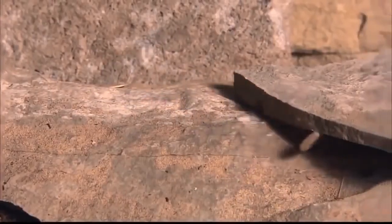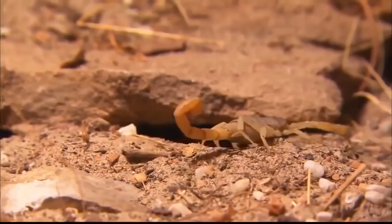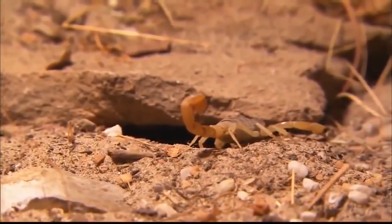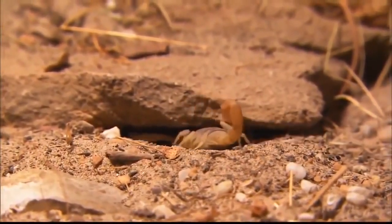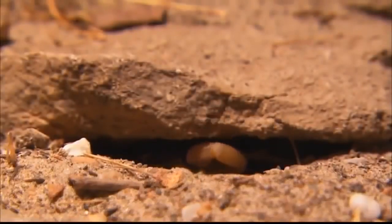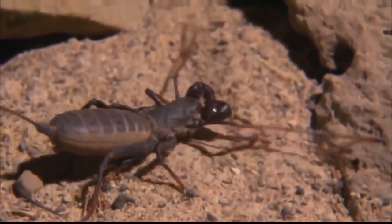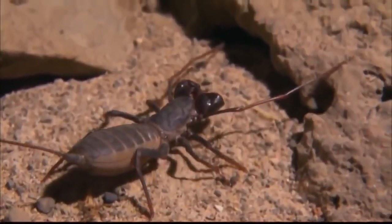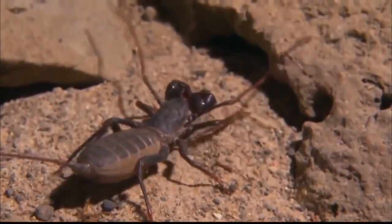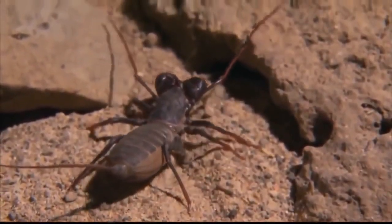A burrow is a refuge from the relentless heat of the desert sun. Life a few inches below the ground is a little cooler and a little more humid. On the hottest of days, it can be the only means of staying alive. Of course, other refuge-seeking creatures are thinking the same thing.